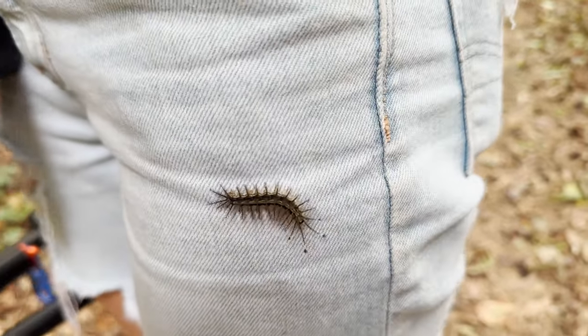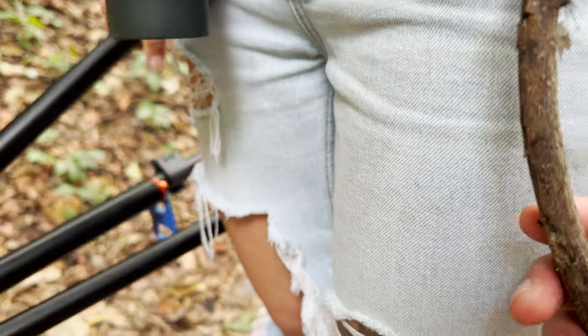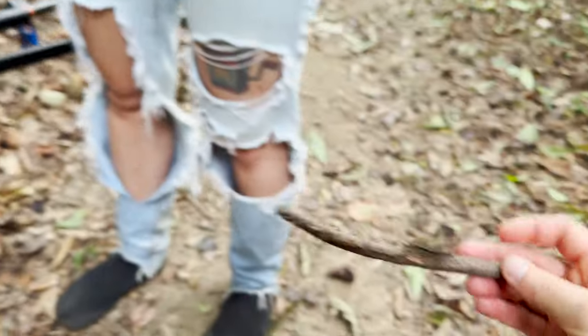Oh, watch out, don't hit this caterpillar. We gotta get it off of you. Yeah, look at that. Good thing you saw that. Look at those spines. Yeah, I almost touched it. Yeah, all right, back to the jungle, buddy.